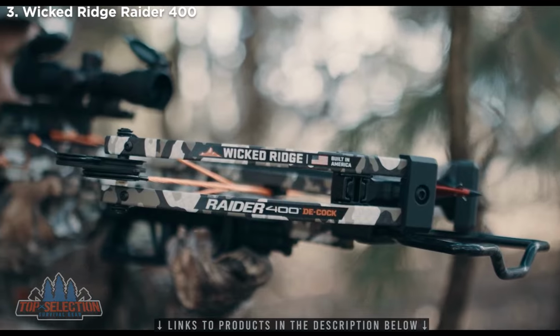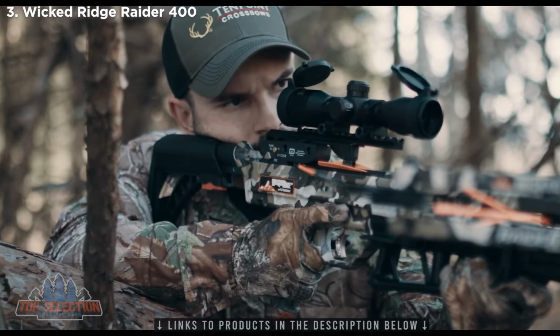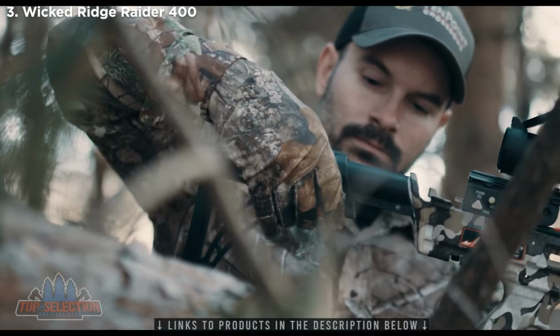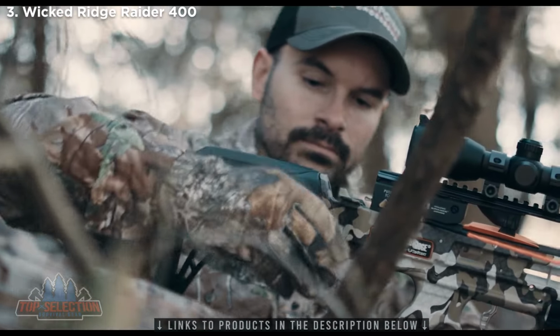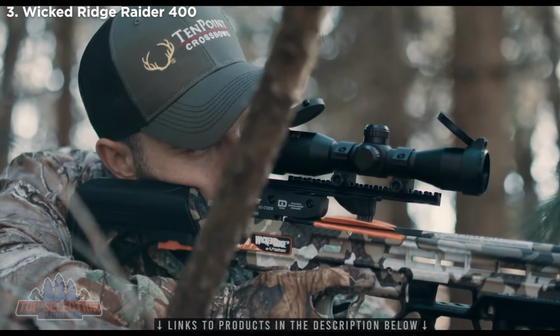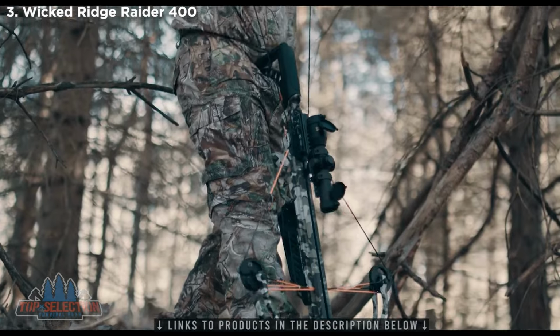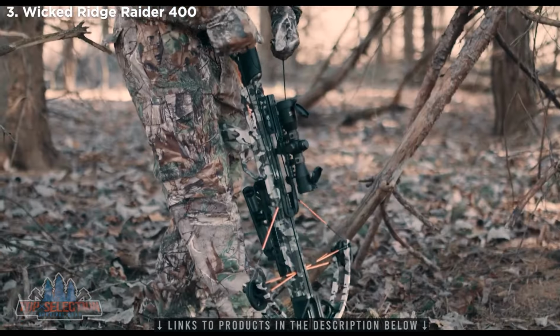Or, if you're looking for stock versatility and adjustability, the tactical stock with an AR-style adjustable buttstock locks in 6 positions and allows for up to 2.5 inches of adjustability. The tactical stock is packaged with a rope sled for easy cocking and to manually decock your crossbow.